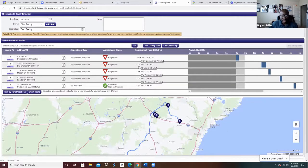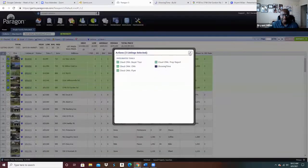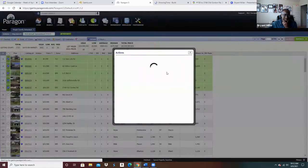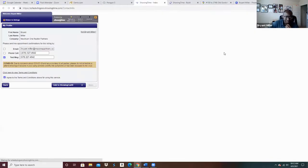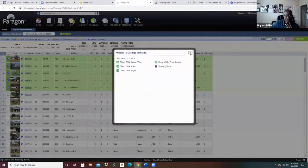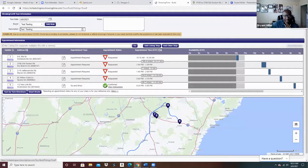And this is kind of late, so they're probably not going to confirm them. But the other thing I like to do, once it's confirmed, is go back to ShowingTime. Where's that? Action, ShowingTime. No, not this one. Go back to ShowingTime. It's a way I can view.